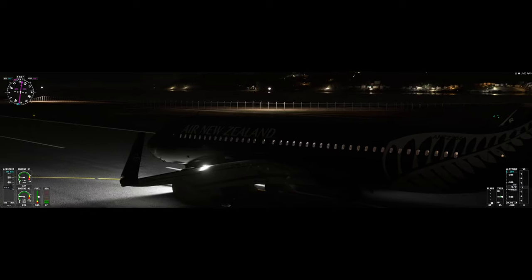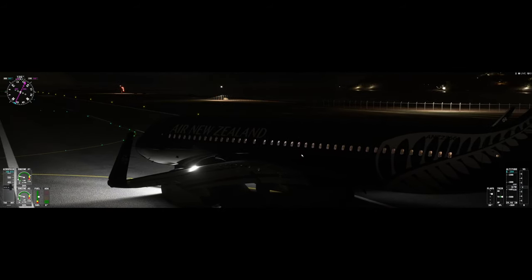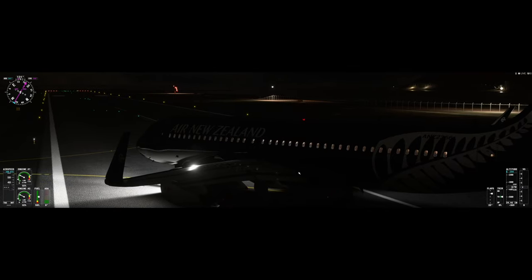Up. It breaks off. Let's retract the flaps. Flaps being retracted. Let's go to the gate. New Zealand 5827, go around.